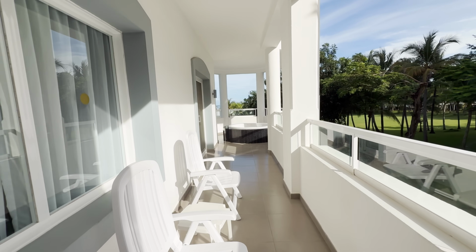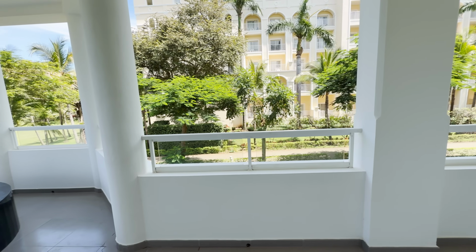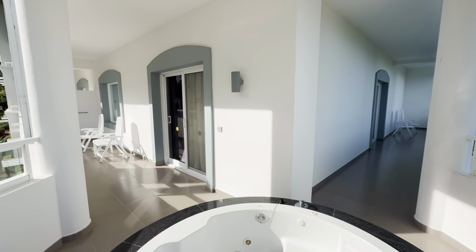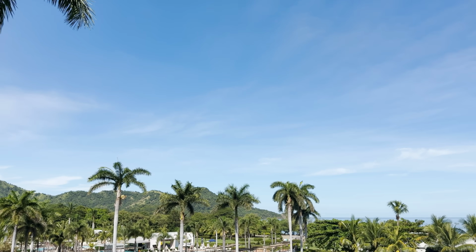One side does not have the best views. It's a view of Riu Guanacaste, probably about 100 rooms you're looking into that are looking right back at you. But the other side is where the views are at. Never-ending views of courtyards, oceans, and mountains.